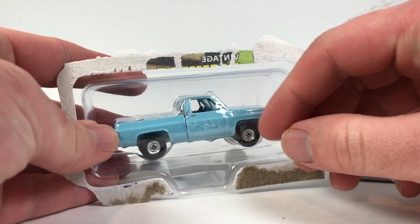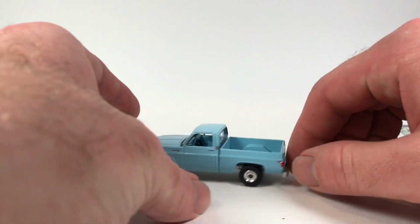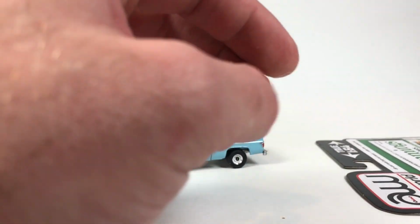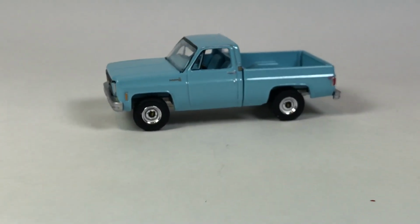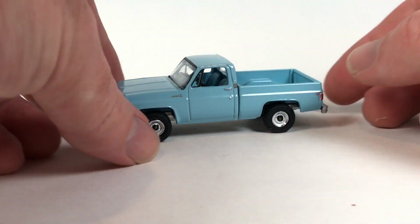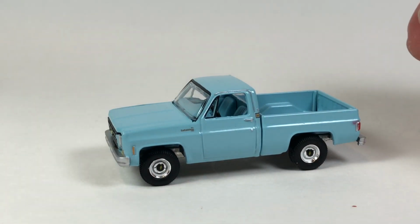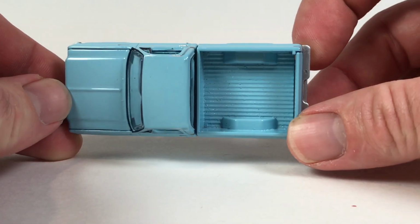Right now I've got to kind of save this packaging a little bit. I'm out of space for the new Auto World series, so I have to make some adjustments to the room. I don't know exactly what I'm going to do yet, but for now I'm going to save this little packaging because I'm probably going to have to put it back in that little blister just to store it temporarily once we're done with the video.